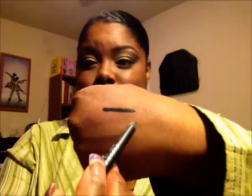And this pencil is like super soft. It's comparable, I would say, and it's super dark. I mean, I didn't even hardly rub it on my hand. It's really dark and really rich colored, really pigmented. And the colors are as well. I'll just swatch a couple of them.